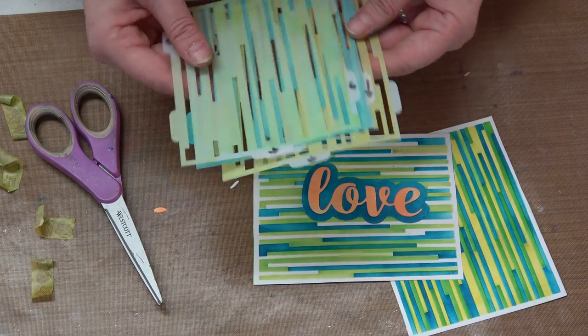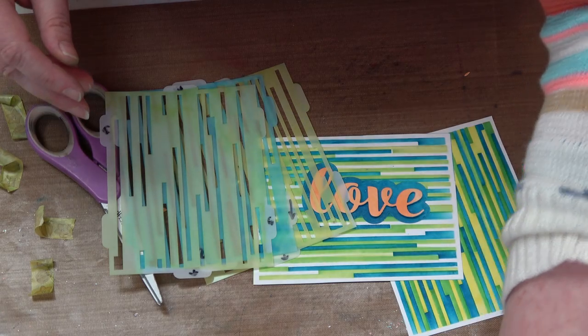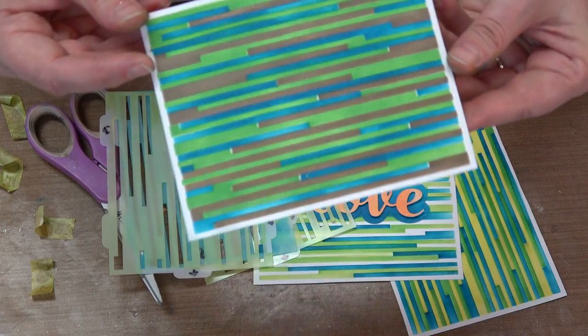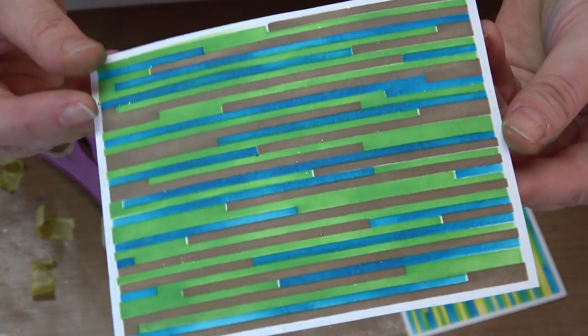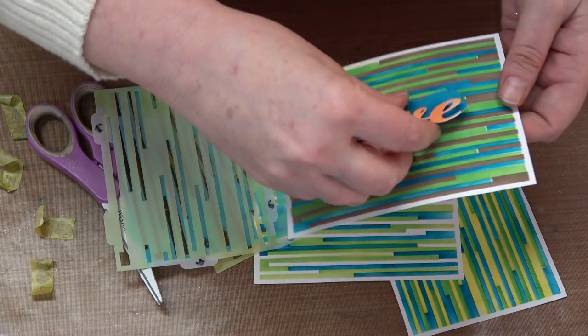So, love these. I did this one a little earlier using the brown. Put brown on there instead.